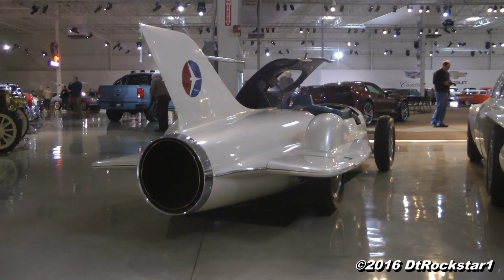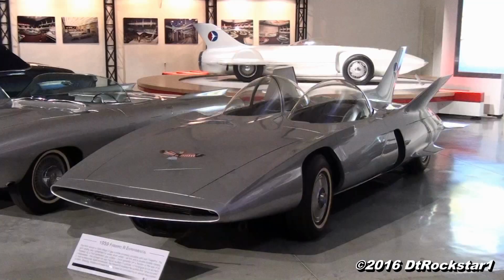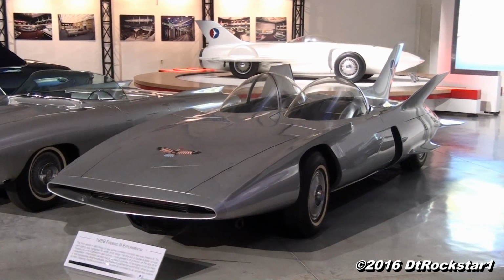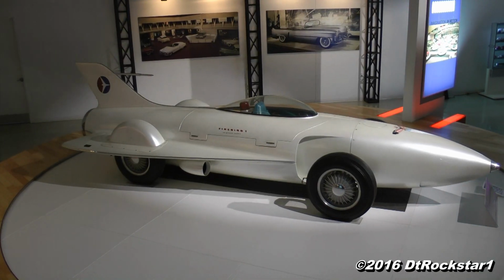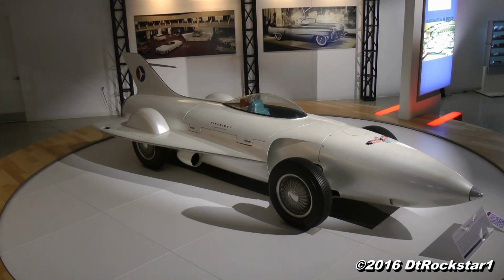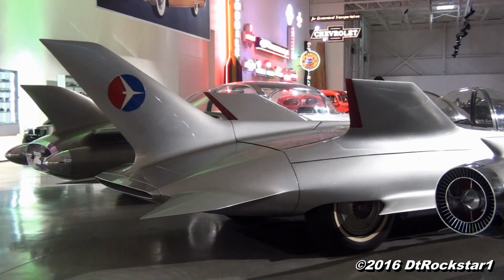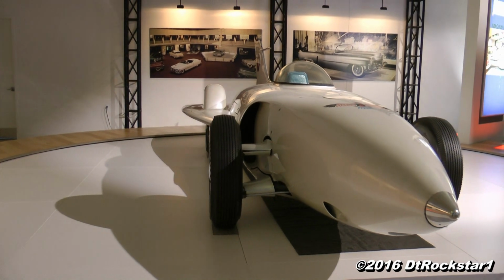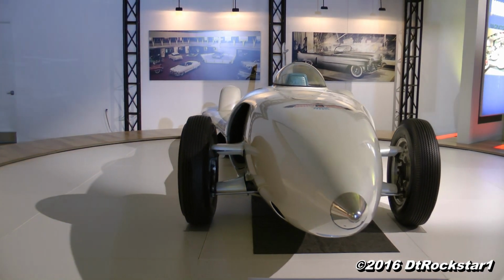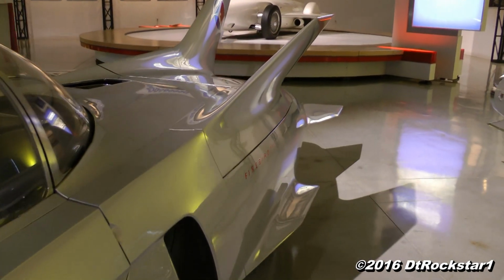Today we're looking at GM's 3 gas turbine powered Firebird concept cars. They were built in the 50s and they still look futuristic today. You can tell at first glance that they were heavily influenced by jet aircraft. They all had their unveiling at the infamous Motorama show in New York. As with most concept cars, these were strictly exercises to show what GM was capable of and had no place for production.